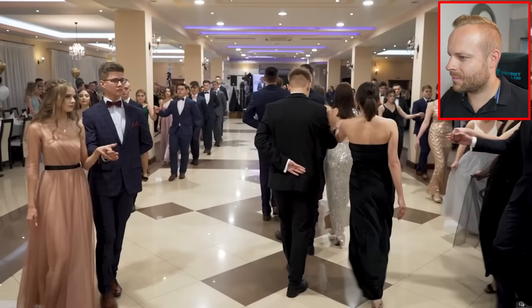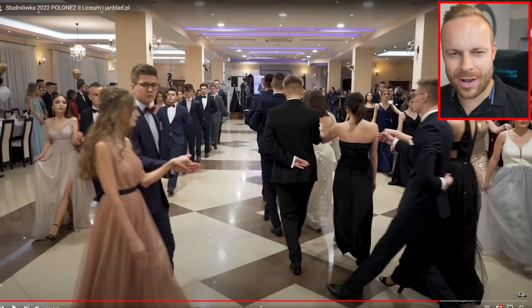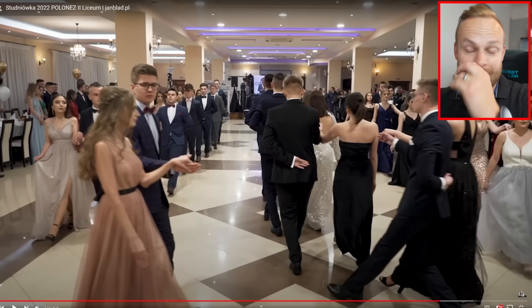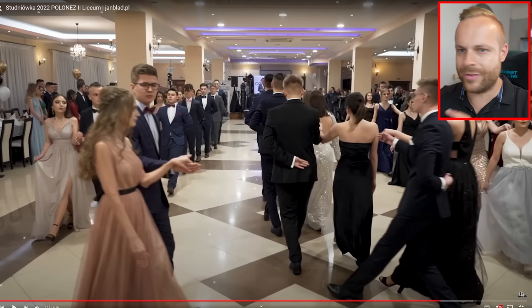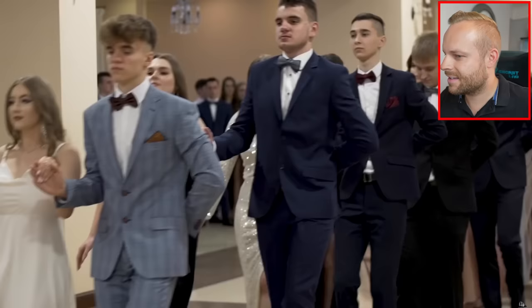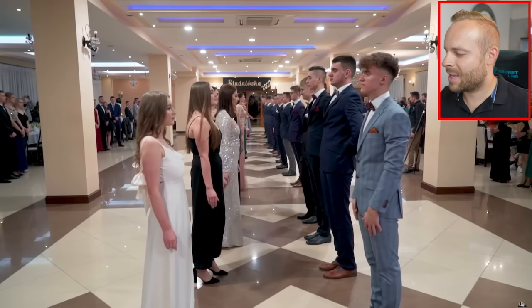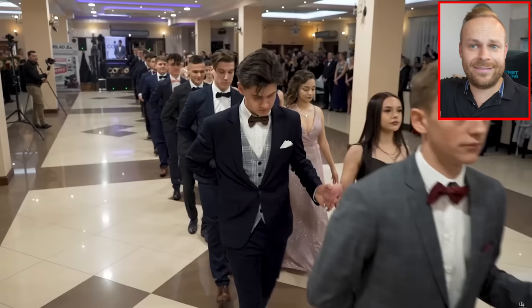What I'm noticing is the amount of times that they end up switching partners, but they always end up back with the same partner that they started with. That's got to be some serious choreography going on. But it's incredible because they always end up with the same one, even if they switch about. This is so good. Are they leaving? That's it, they're done.